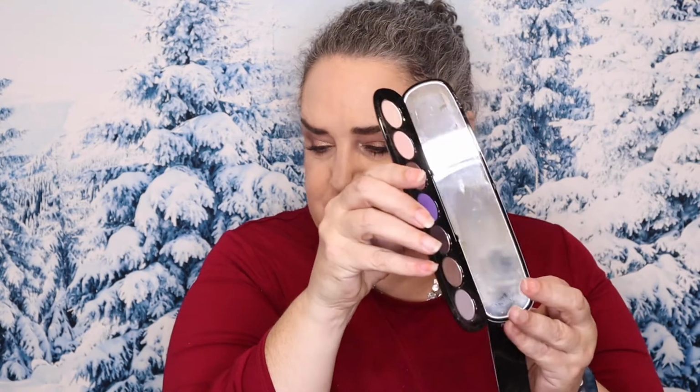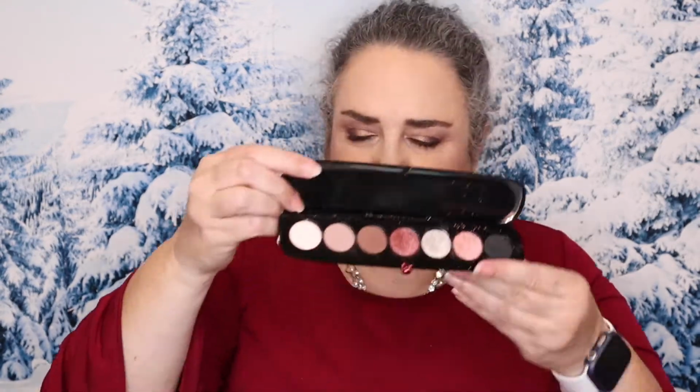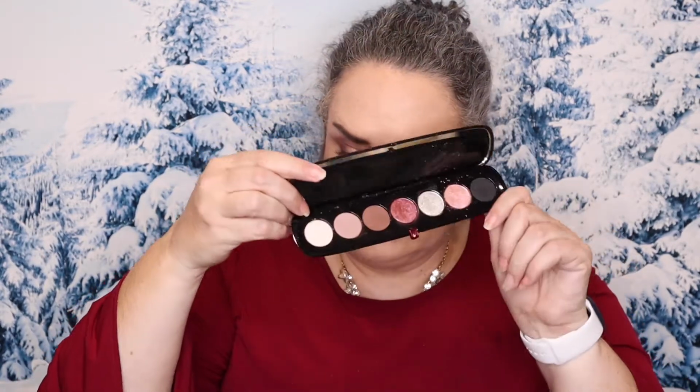Marc Jacobs, I do have two palettes. I have the Electric and the Frivolex. I think I am going to declutter the Frivolex. And I'm going to keep this one. Just reminds me kind of the holidays, sparkle time. I am going to decide to get rid of the IBY palette and the Rare Beauty palette. I just don't see myself using them that much.